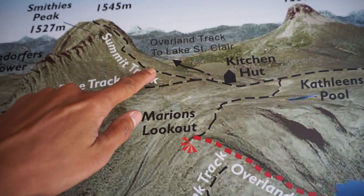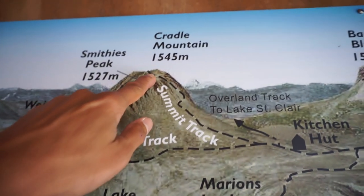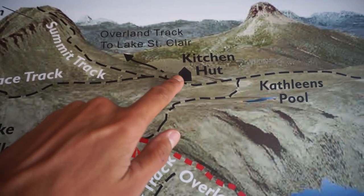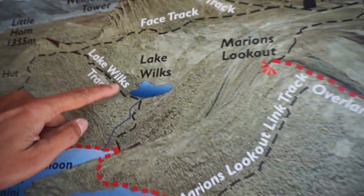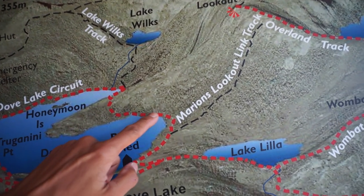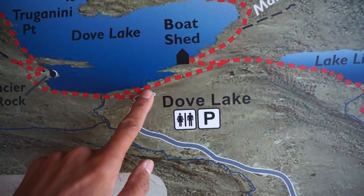And this is a crazy steep bit of all the rock boulders up the summit track to the summit of Cradle Mountain. And all the way back down here, lunch at Kitchen Hut, across the face track, down the Lake Wilkes track to Dove Lake, turn left here, and past the boat shed, back at Dove Lake car park.